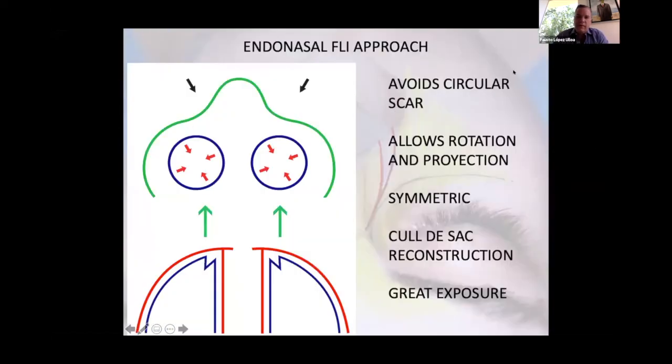This avoids the circular scar, because if you do a Joseph incision, you can have circular scarring and rounding of the nostrils. You allow rotation and projection because the whole lobular complex is released. It's symmetric and you can reconstruct the cul-de-sac.